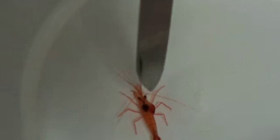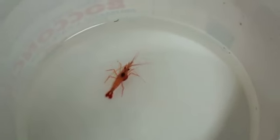Okay, we got some shrimp here at the store, and they have this little thing on the side. We got one on a freshwater prawn, we got one on this, we got one on a few. So today we're actually going to try to find out what it is, see if it's something that's attached, or if it's in, or what.